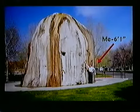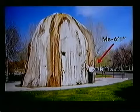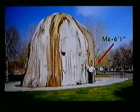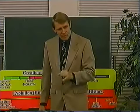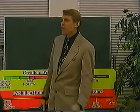That would take some lime away, wouldn't it, to dissolve that? Now, they're going to tell you these formations take millions of years to form, but the simple fact is that's just not true. Under the right conditions, they can form very quickly. So don't let anybody tell you it takes millions of years.